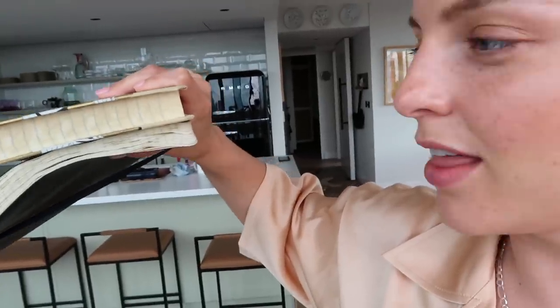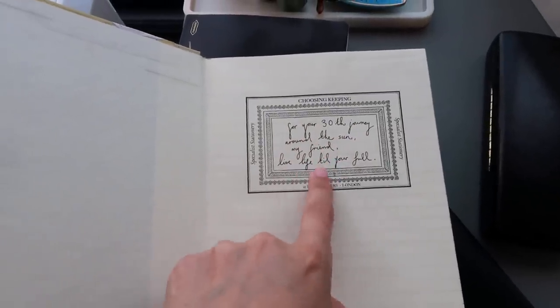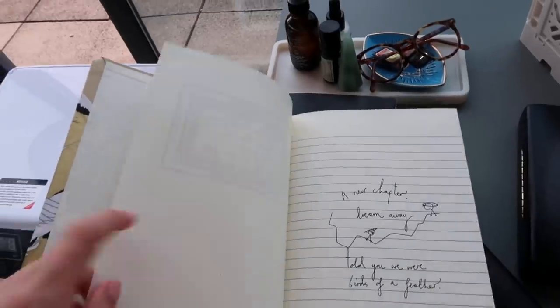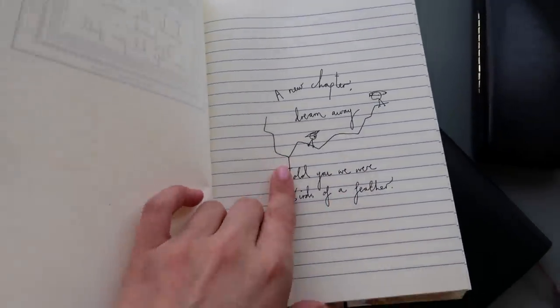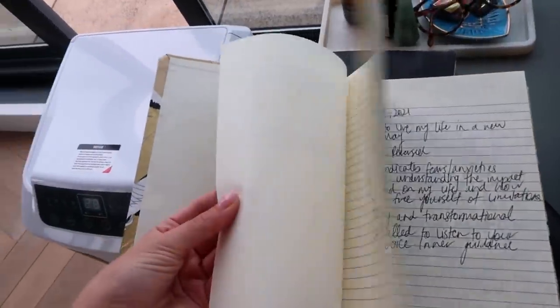It's really super thick. Like, for instance, this is my big giant Moleskine. And you can see, I've spilled water on my Moleskine so many times, but hang on. If you see, it's a lot thicker. It's probably double and a half the thickness of a Moleskine. So it's a super, super thick journal. And this is the one that my friend Nadia got me. For your 30th journey around the sun, my friend, live life till you're full. So sweet. And then she also did this little drawing in here. So the Mira Water one will also be lined, and I journal in this all the time.